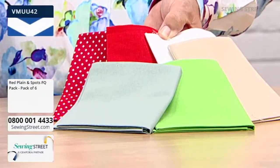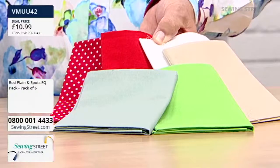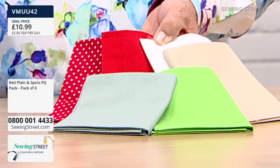Red, plain, and spots. We get one spot, fat quarter. Look, six fat quarters, £10.99. It's not even £2 a fat quarter. £1.83 a fat quarter, that is.